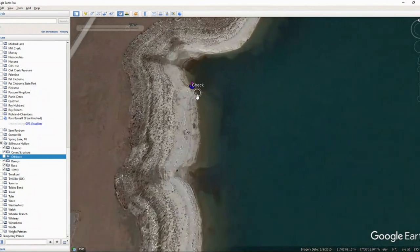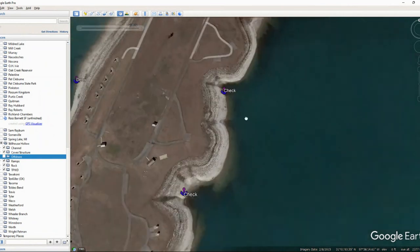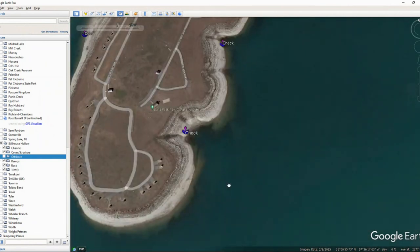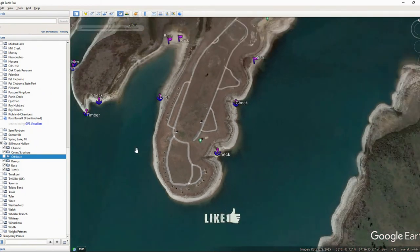You've got another spot right in here to check where it just kind of comes out and makes a little ledge right here. It almost looks like a little ditch maybe. And then that little ledge right in there, those are potential hot spots. Maybe not as good as some of the spots we talked about, but definitely a spot to take a look at. This little ditch right in here, again, check out these little ditches. They can be magical sometimes.